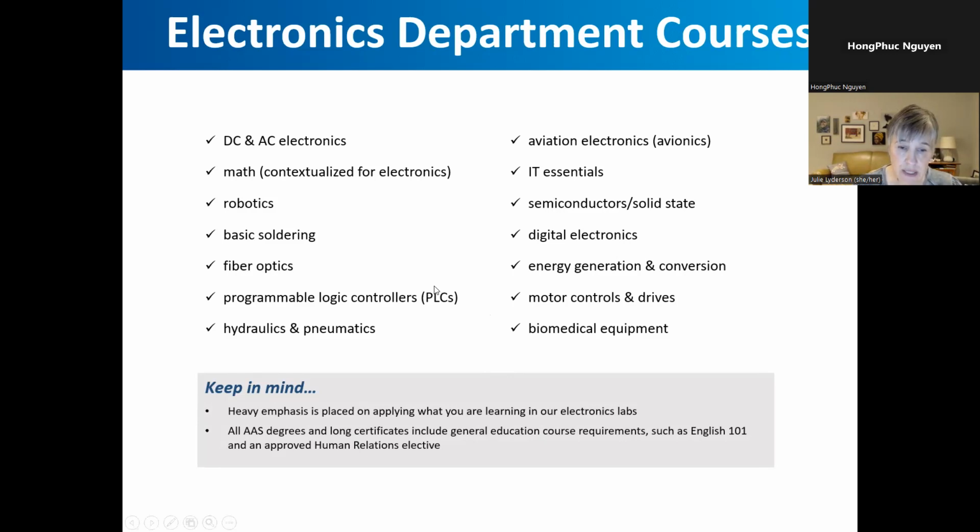And all of our degrees and our longer term certificates, like 1-year certificates, are going to include some general education requirements. So every certificate or associate degree will require English 101. It will require an approved human relations elective course. If you're completing a degree, you will need to take a U.S. studies or global studies elective course. So there are some classes outside of the electronics program that factor into our programs.